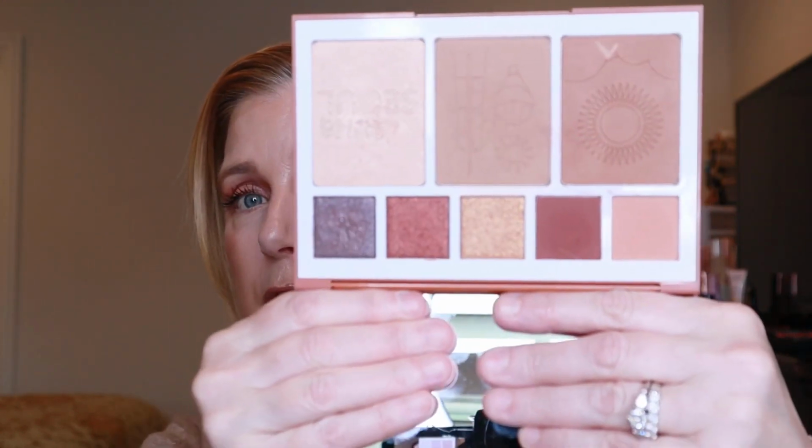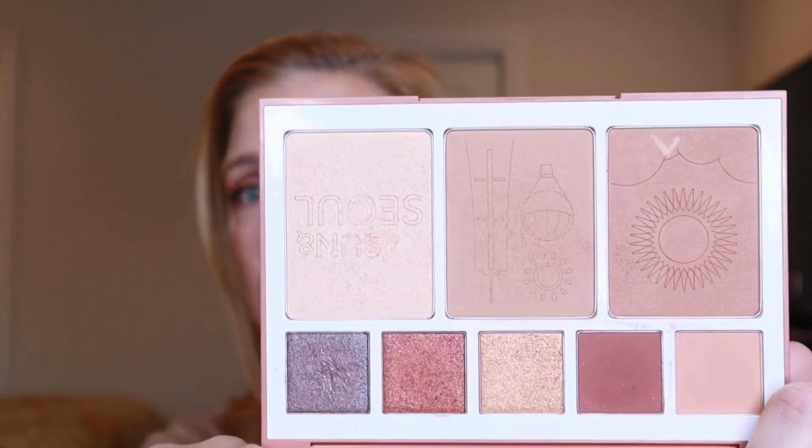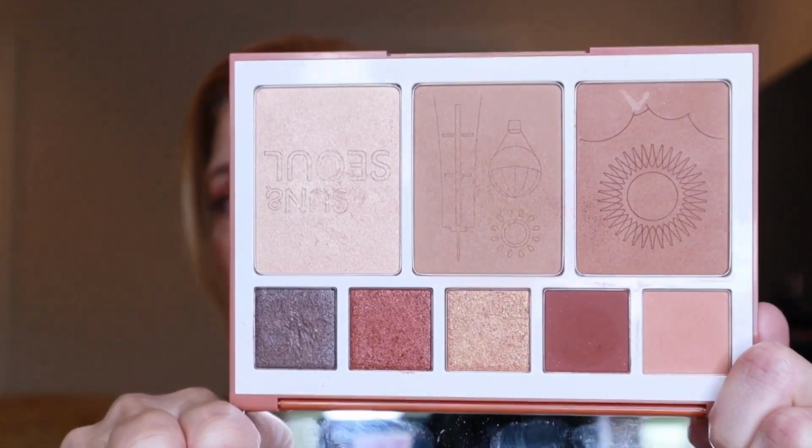This primer is pretty nice. If you are at the drugstore and you need a decent hydrating primer, I'm pretty pleased with that. The brow pencil, I think, is very good. I actually will pick that up again. I'm enjoying this palette. I don't know if it's something that you necessarily need, but if you don't have any of these kind of bronzy tones in your collection, it would be a great thing to pick up before the summer.